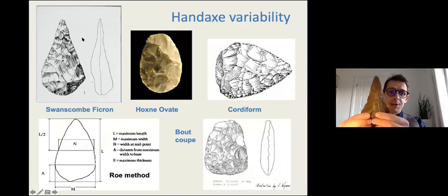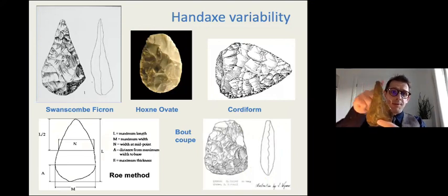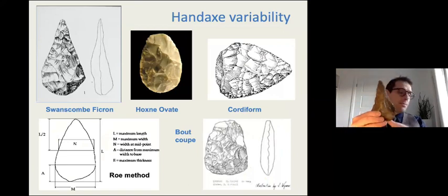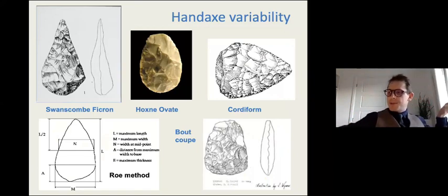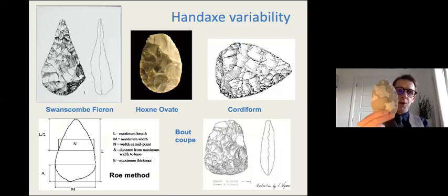So here's a pointed hand axe, for example. This is actually a particular type that we have in Britain called a ficron, where the tip is very finely worked and shaped, and then it leads to a bulbous base, which is less finely worked and shaped. But you also have hand axe shapes like this one here, which we call an ovate, because it's largely oval shaped. And there are other hand axe types like the cordiform that you can see on the screen.